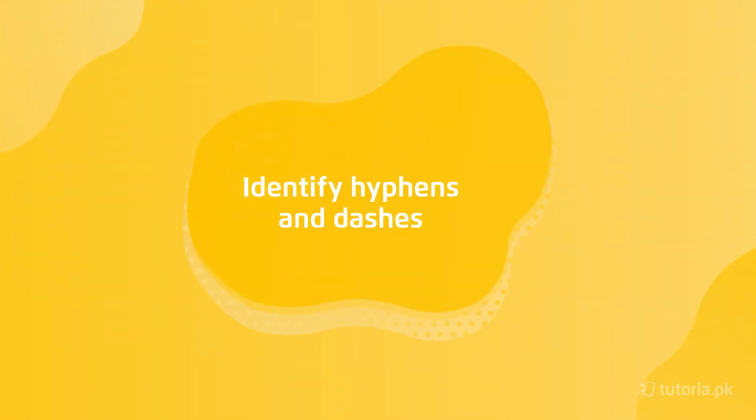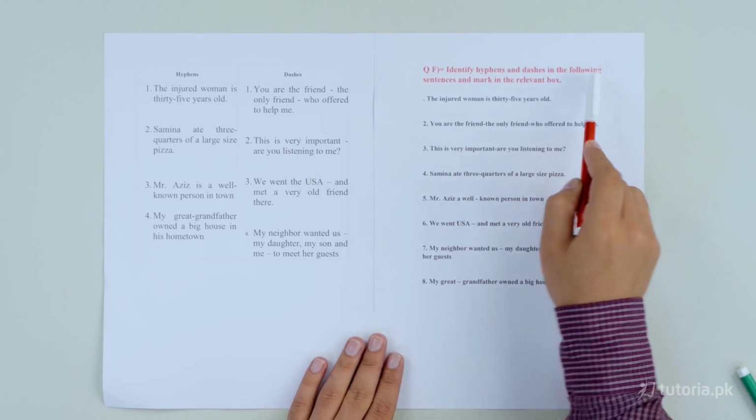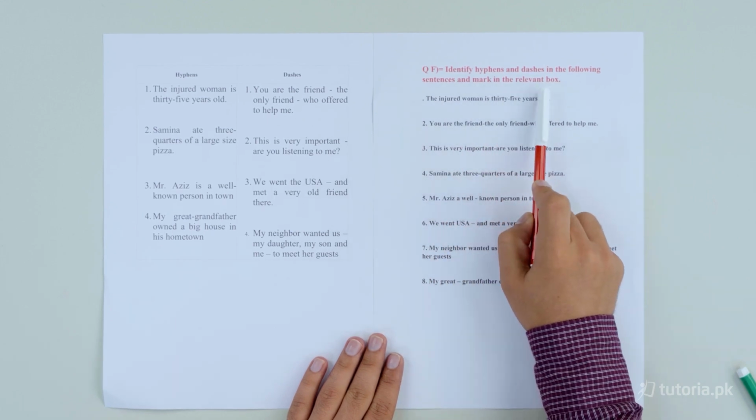Students, we are on the last exercise of chapter number 12, Punctuation. This question is related to punctuation marks, hyphens and dashes. Let's see what the question is. Identify hyphens and dashes in the following sentences and mark them in the relevant box.